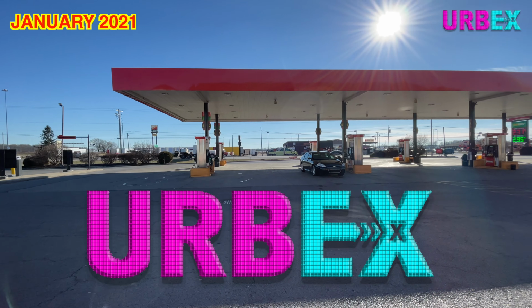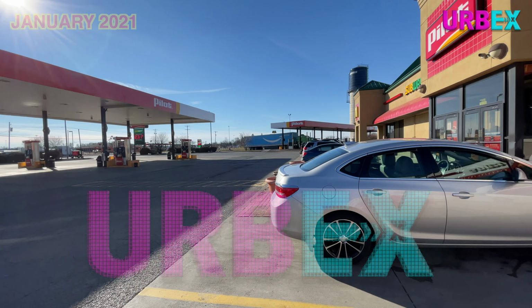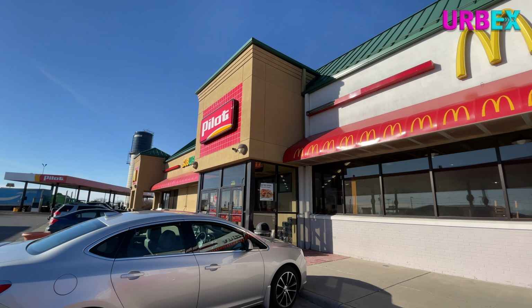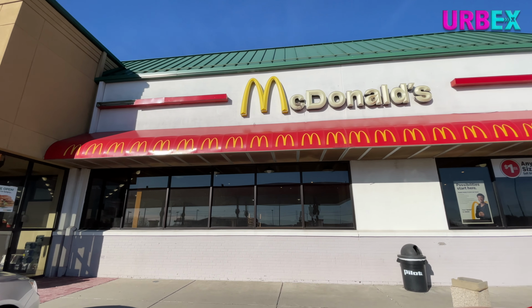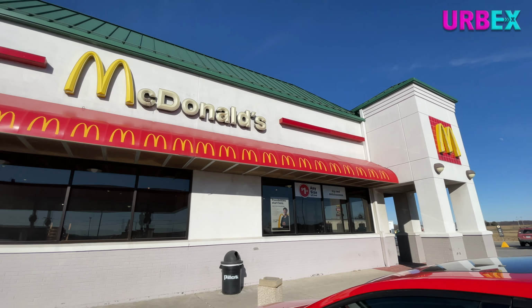All right, this place is not closing. This is the Pilot Inn of all funny places, Beaver Dam, Ohio. I always love that name, so funny, Beaver Dam. But I wanted to document this McDonald's just in case it disappeared or they changed the look of it, because it's pretty cool, and the inside of it is pretty cool as well.